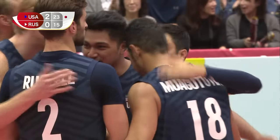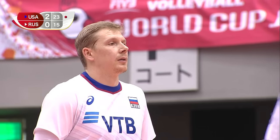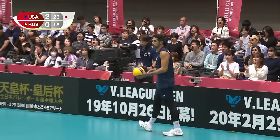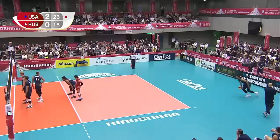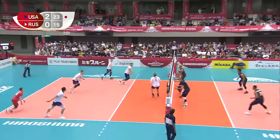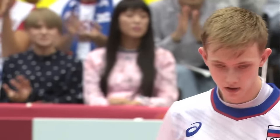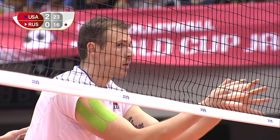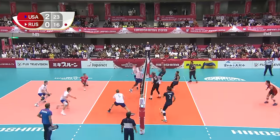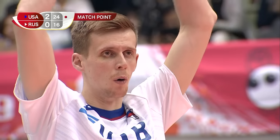From Wago to Tia, USA now two away from wrapping this up in straight sets. What a game. What a really good performance from the United States. Ooh, Patch went in the middle and a free swing for Semyshev. Scary moment then. That's going to work. Kruglov doesn't like it. Filipov doesn't like it. Russia don't like it. The USA love it. Match point.